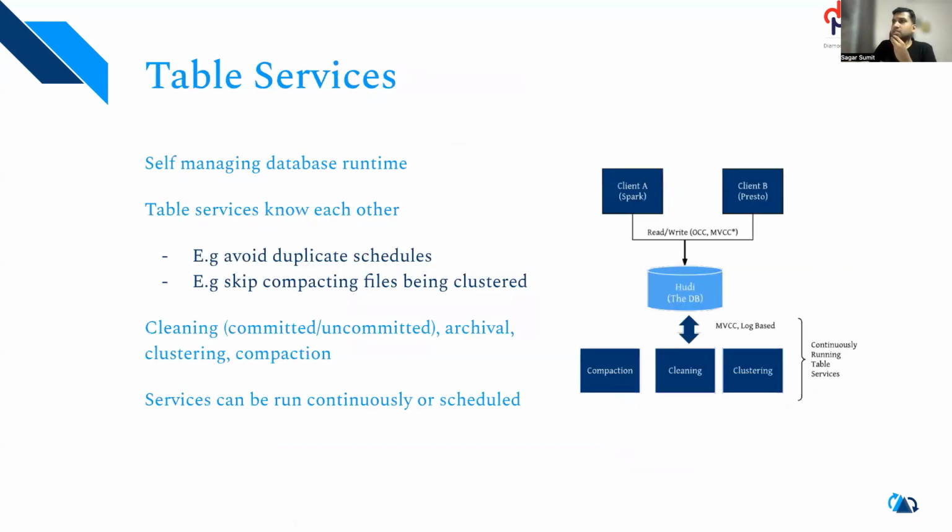Let's talk about the table services. As I mentioned before, we have these table services like compaction, cleaning, and clustering, continuously running in the background. It's just a matter of configuring them every few commits. You can configure them depending on the frequency of commits or depending on the size of the data. It depends on your use case, right?